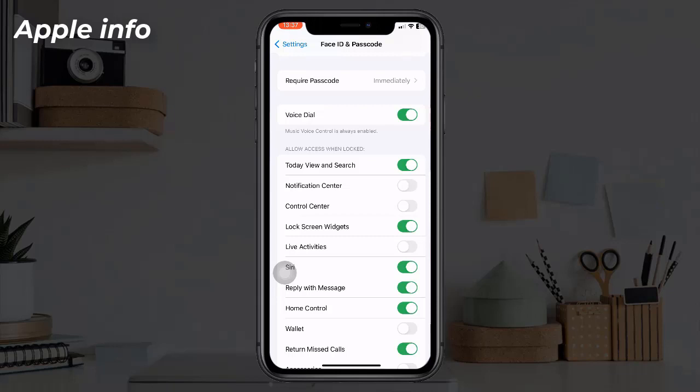You can also disable live activities on an app by app basis by going to the individual app settings in the Settings app and turning off live activities there.